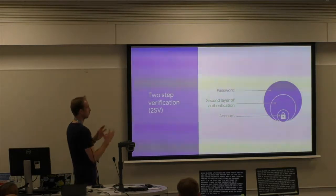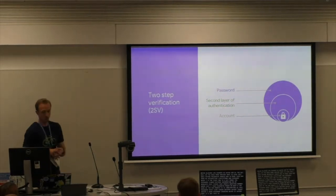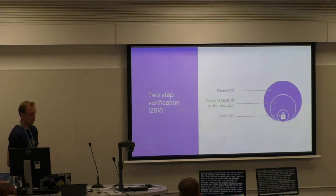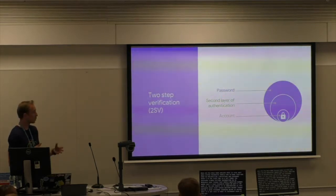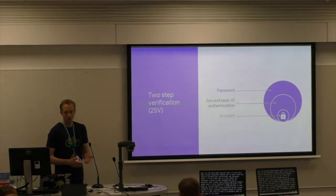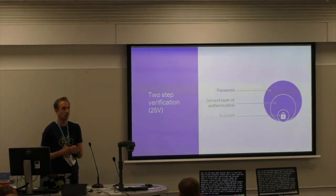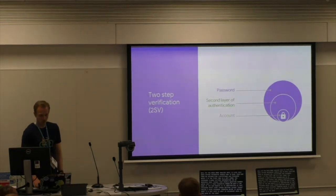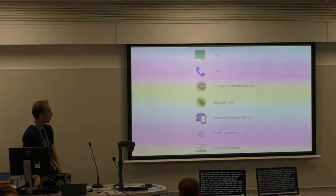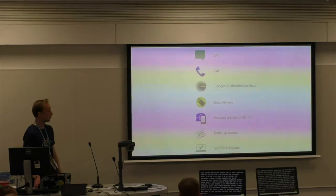So what 2SV does is it adds a second layer of authentication in addition to the password. And when it's enabled, the user starts the authentication process with the password, but is then asked to perform a second step. Now, how this second step could look really depends on the preferences of the user.